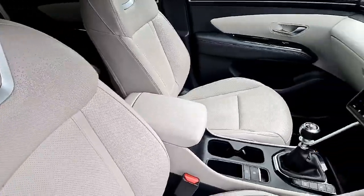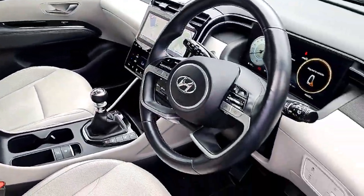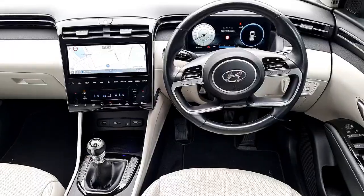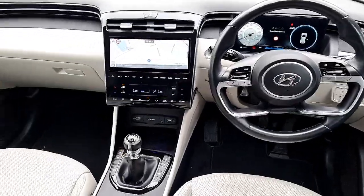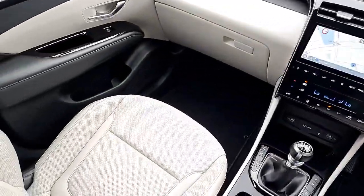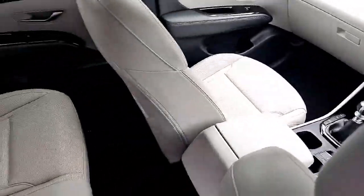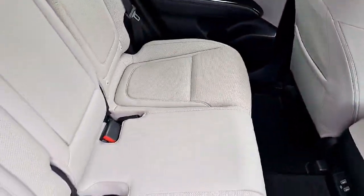With ABS, multiple airbags, and collision avoidance braking, your safety is guaranteed. Chrome package, privacy glass, and roof rails add a touch of sophistication. The stop and start system and energy recuperation ensure a fuel-efficient drive.